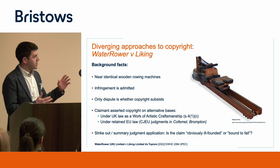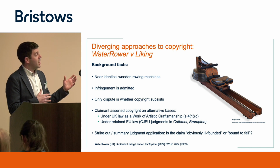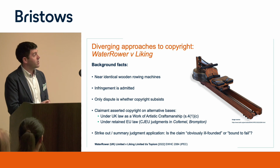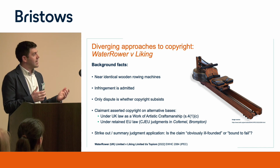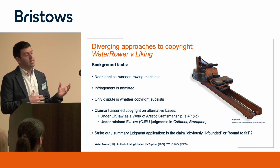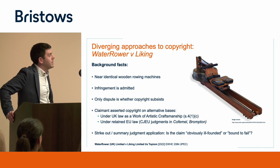Because of the inconsistencies in UK and EU copyright law, which I'm going to talk about in a moment, the claimant's case was based on two different arguments. Basically that its wooden rowing machine was protected as a work of artistic craftsmanship, a WOAC, under section 4(1)(c) of the CDPA. And then alternatively, as a work protected under the CDPA, but as interpreted in light of recent CJEU judgments, and in particular Cofemel and Brompton. I say recent, they're actually now 3 or 4 years old, but relatively recent.